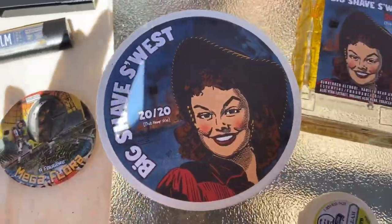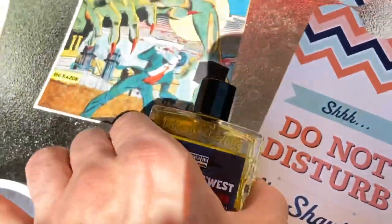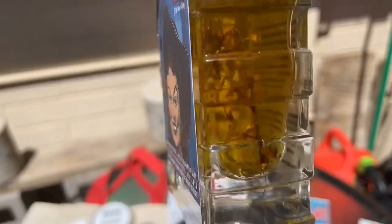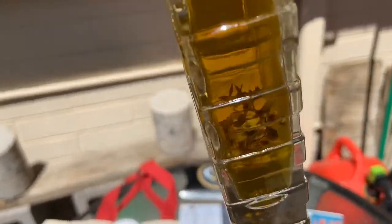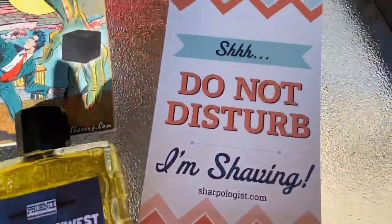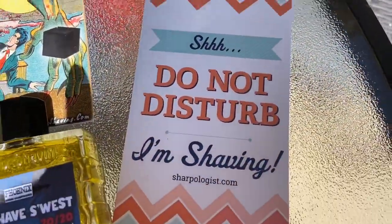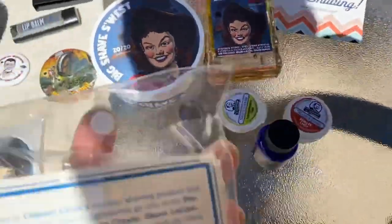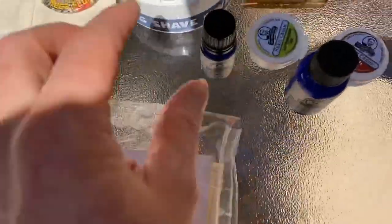The Chase with soap. You can see this outside better too. Look, it's got this sprig of wild creosote in there from Arizona. Very cool. Sharpologist. Hang on your door. Colonel Conk, the oil. Shave lotion, some samples.